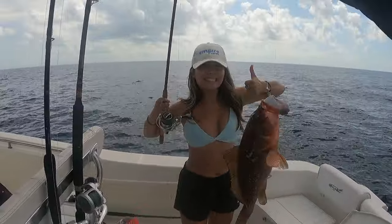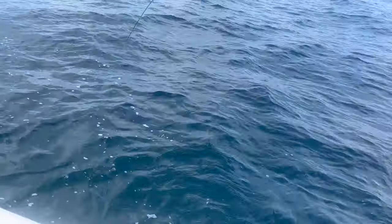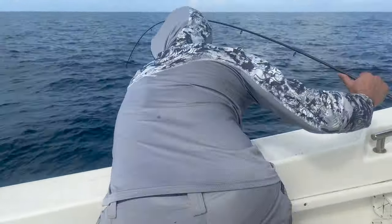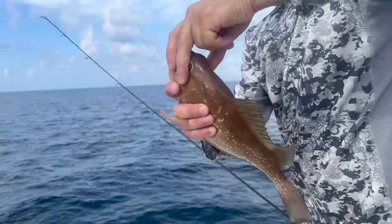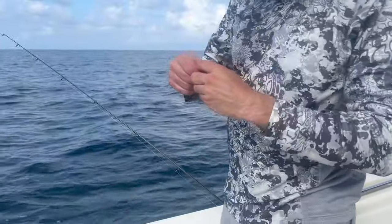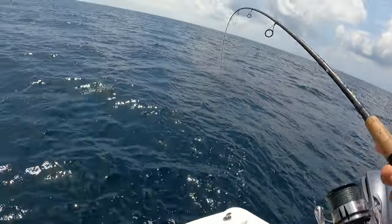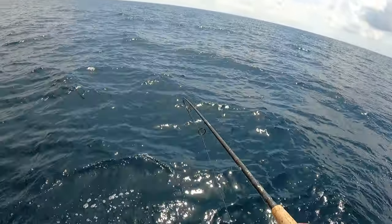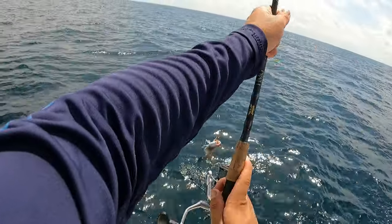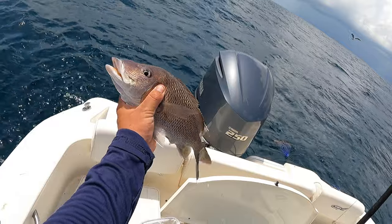Looking better? Yeah, it's probably a grouper. Yeah, nice little grouper. Another one? Damn, dude, I had a mangrove. Wait, that's a mangrove. It's not feeling like it anymore. Oh, big grunt. Yeah, I was just about to say, this one's a big old grunt. Probably keeper size. Here we go, boys, nice little grunt.